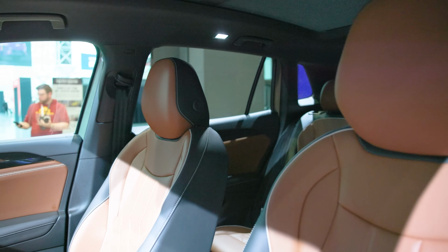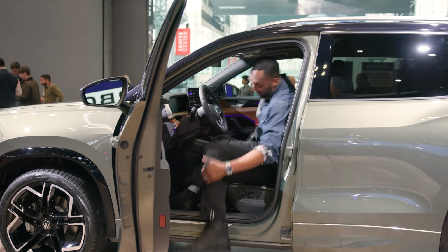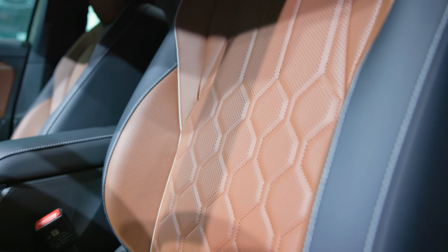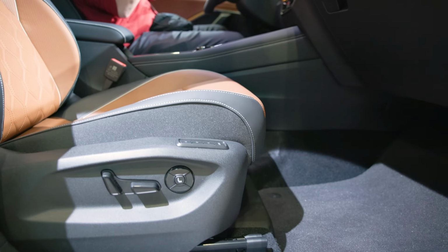As far as space for passengers, there's plenty. At 6'4", I can slide in the driver's seat and find a very comfortable driving position with plenty of space for my head and legs, and these quilted leather seats even have an available massage function and memory seat settings for both the passenger and driver, which I always appreciate.